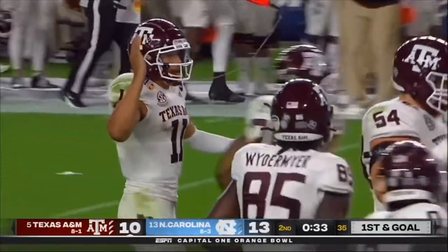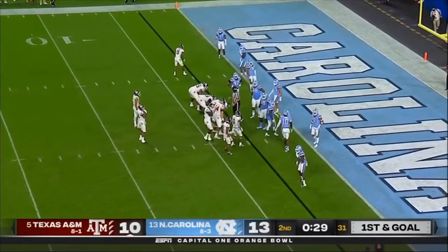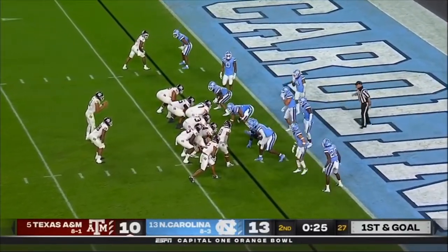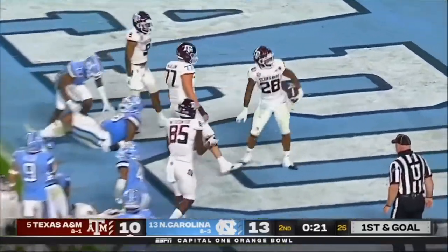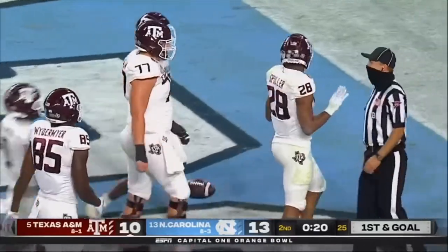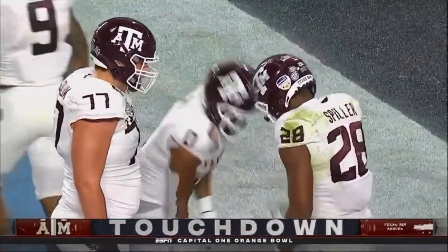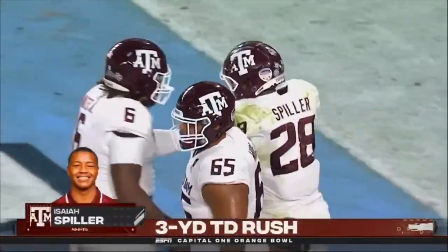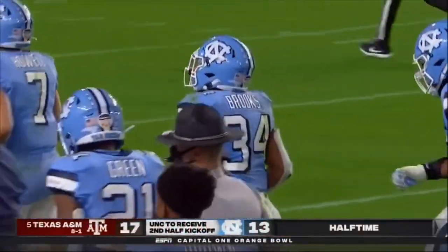He's all the way down to the 3-yard line. Plenty of time, you're patient. You're patient at the line of scrimmage. They'll give it to Spiller. And he'll run into the end zone with a Texas A&M touchdown. Second rushing touchdown of the night for Isaiah Spiller. 17-13, A&M with the lead.